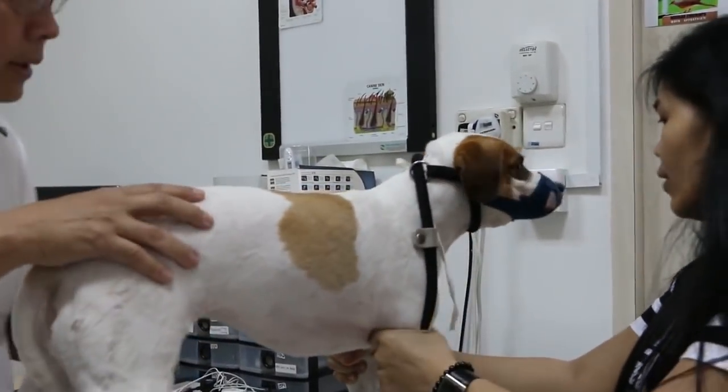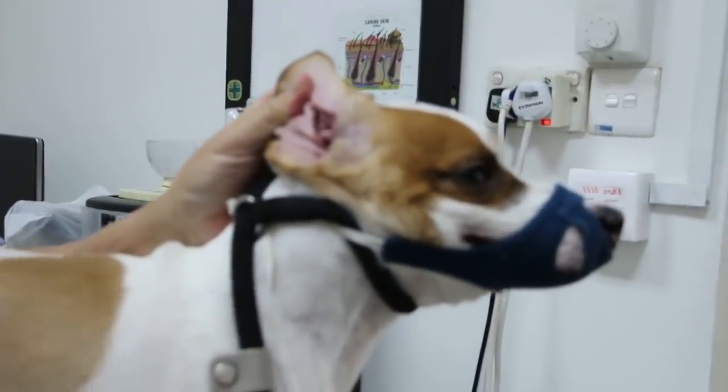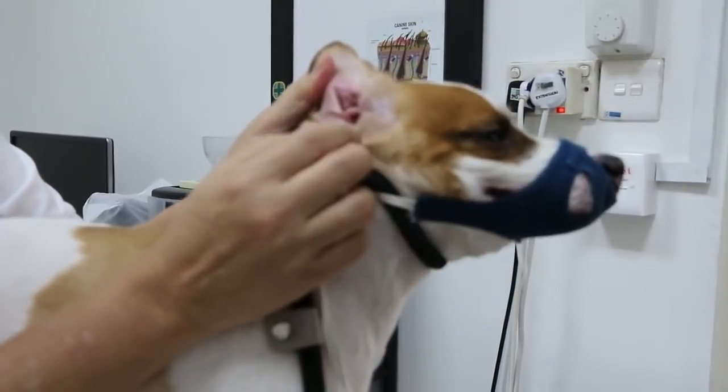Okay, so there's one of the reasons. The second reason I've checked is the ears. Ear trouble? Sometimes they use the leg to scratch the ears, scratch the neck, then the mouth will scratch here. This is the ear inflammation.